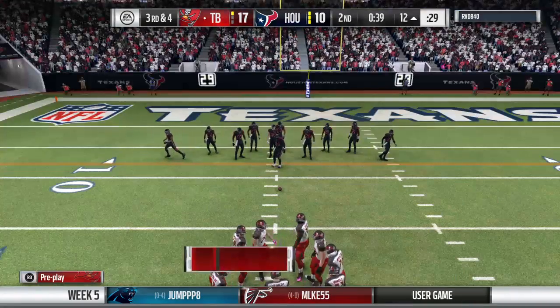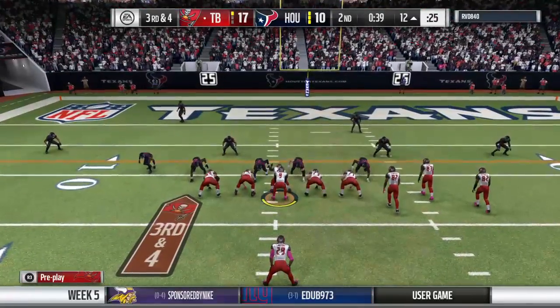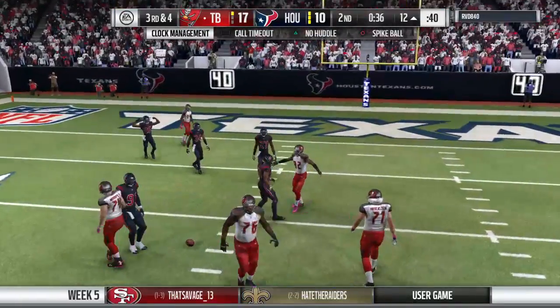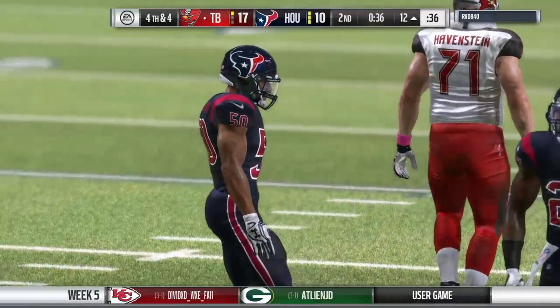Here's the 7th play of this drive. This is 3rd and 4. The lone setback is Langford. They'll stick with the passing game as he looks to throw. And he dropped it. Now it was tipped. Altered the ball a little bit, but he dropped it.